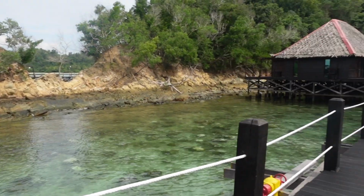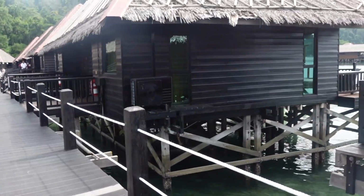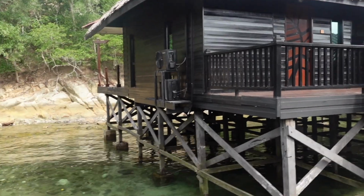Behind me here are more bungalows, so very similar to the one we stayed at, although we didn't actually have one with direct access to the water. They were quite a lot more expensive, so we booked the rainforest villas, which are a little bit set back, but they're still over water.